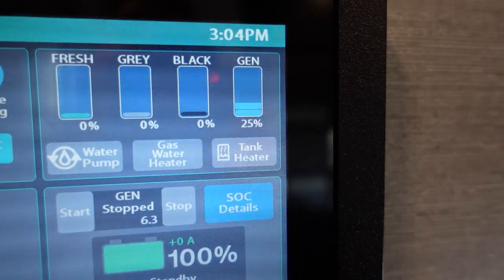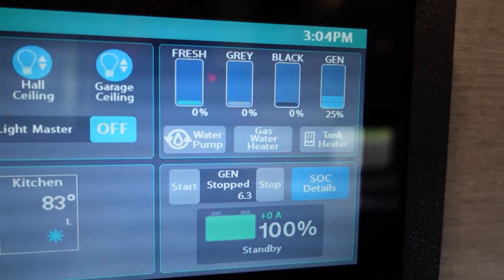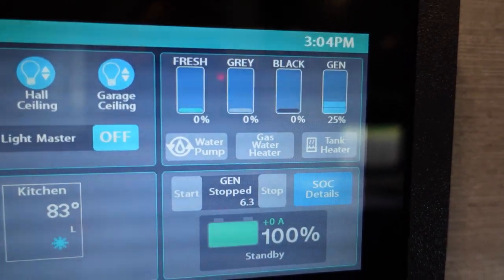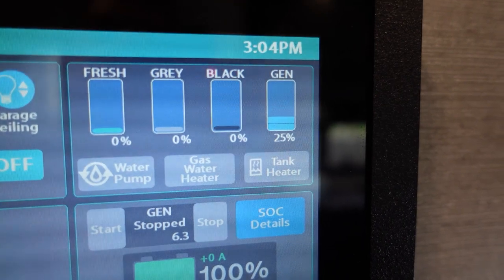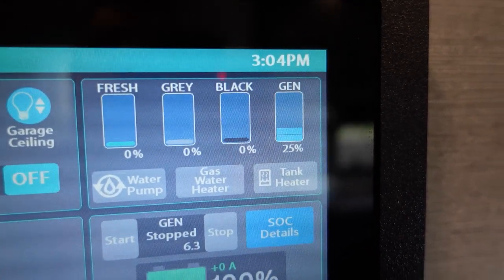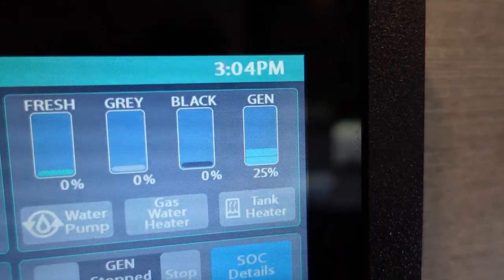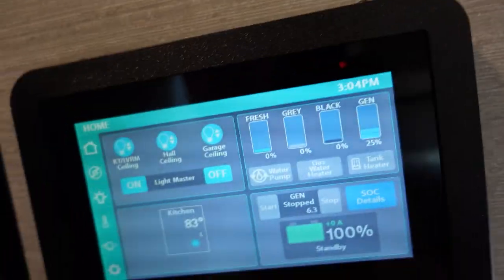The generator, it says generator, that's actually the gas. So there's 25% gas in the tank. It's a 35 gallon tank. And as I said, that tank shares with the fueling system. So we can use our fueling system to fuel up our toy, or we can use it for the generator. In any event, this is where we see where our fuel level is at, and it's at 25% right now.